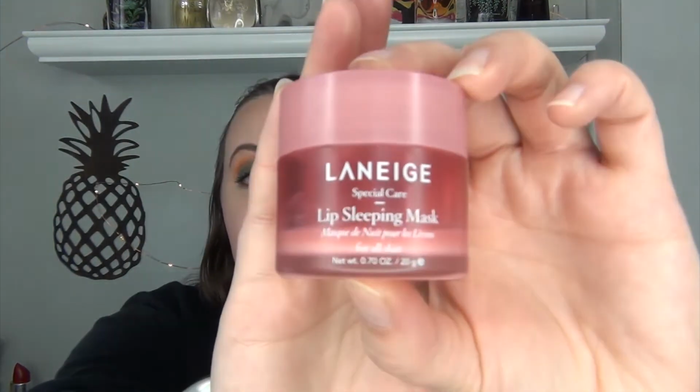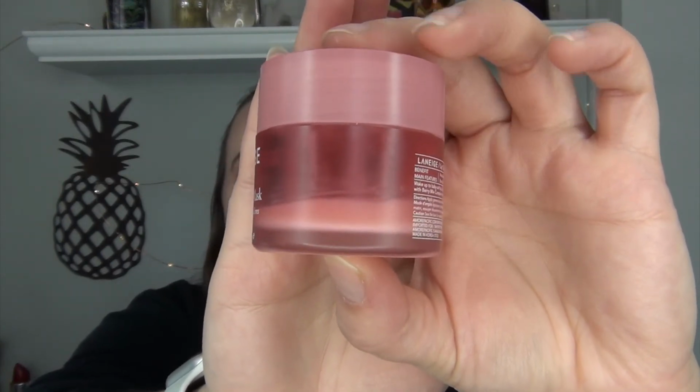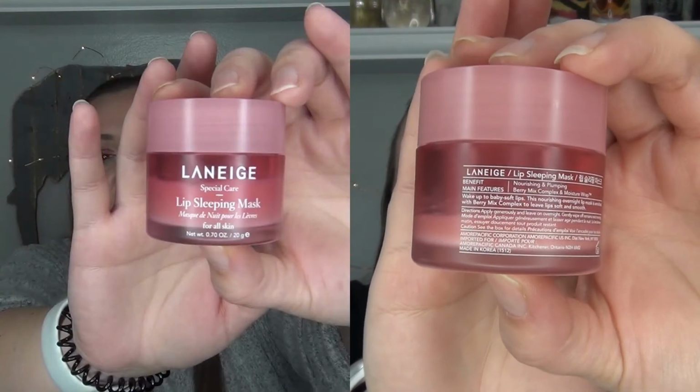Okay, and before I show you guys the empties that I have this round, I wanted to show you another product that I have fantastic progress on. I'm definitely gonna have to weigh this, and I've actually kept the little lid in there because when I originally weighed it, I weighed it with the lid. So this is my Laneige lip sleeping mask, the original berry one. Look at that, you guys. Look at all that progress. That's all the product I have left.